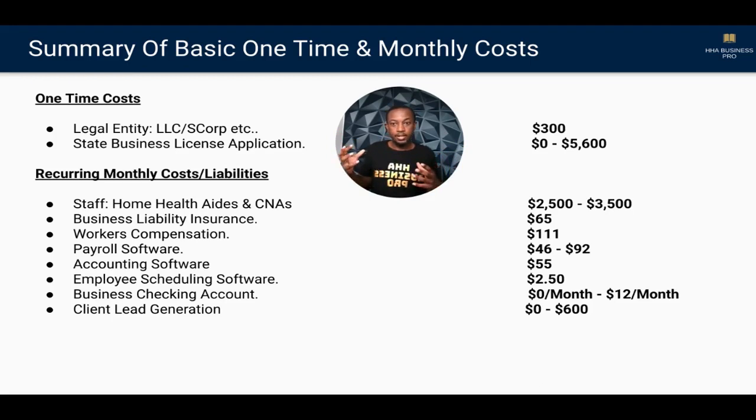You would have to pay home health aides and CNAs anywhere from $2,500 to about $3,500 every single month. And I'll show you where I got these numbers from. It's pretty easy. You can go to job boards and look up these rates. I've taken an hourly rate and multiplied it by 40 hours a week times 4 weeks for the month. That's how I came up with the range of $2,500 to $3,500 every single month.